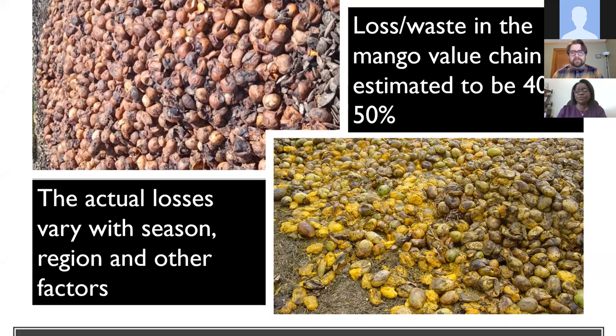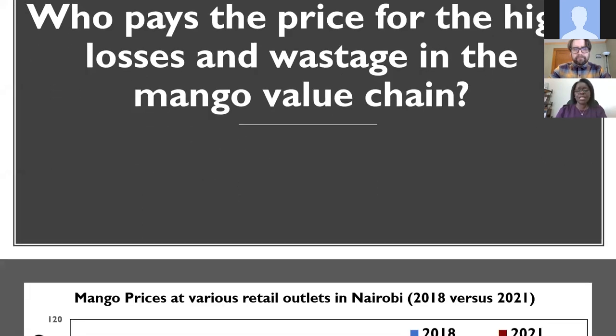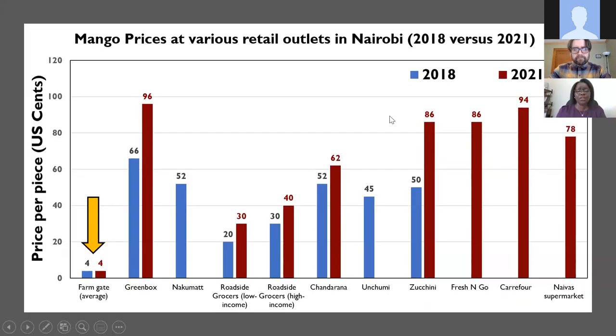Now, when you have 40 to 50% of produce going to waste, the question you want to ask yourself is, who pays the price? Because when you see that wastage, basically it represents wasted resources, inputs into producing those mangoes. So the question is, who pays for that wastage along the supply chain? Now, what you're seeing on my screen now are survey results of an ad hoc spot check about mango pricing in the retail stores in Nairobi.